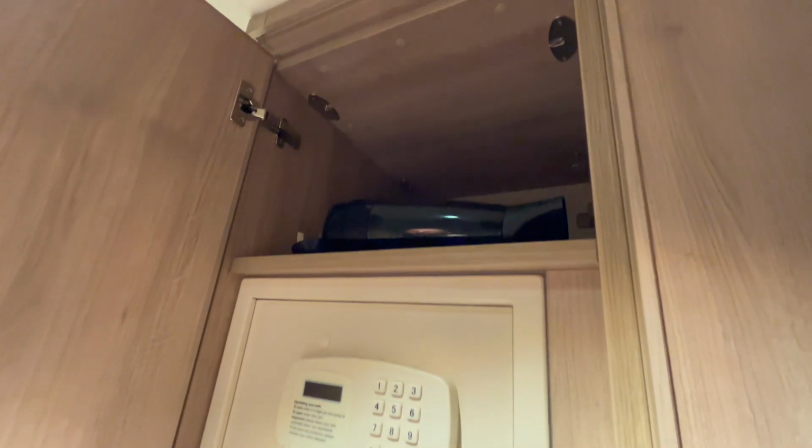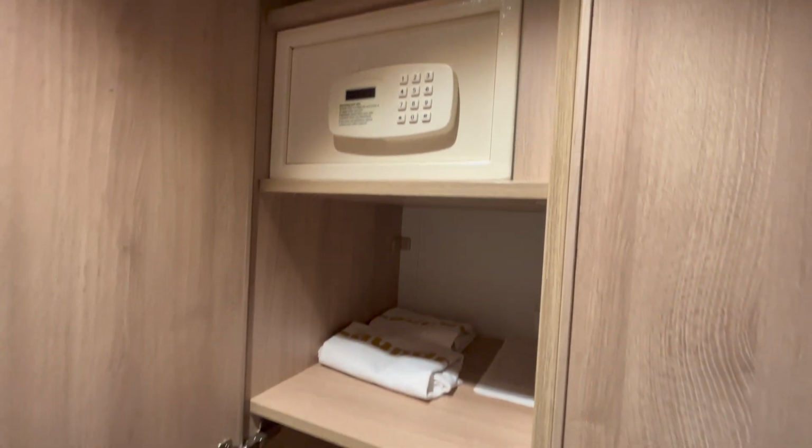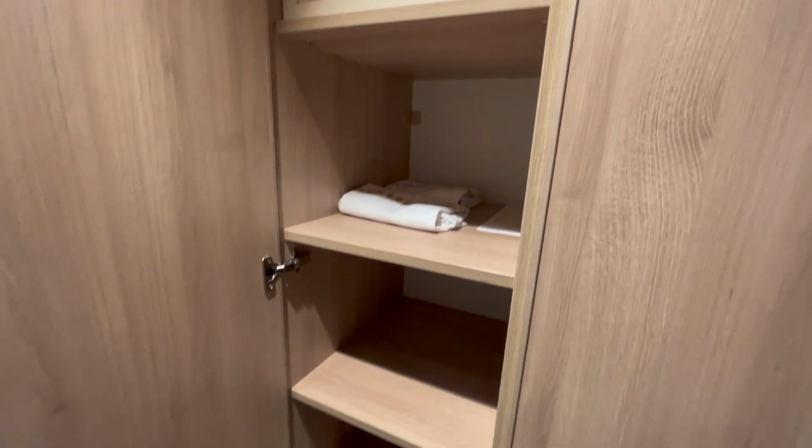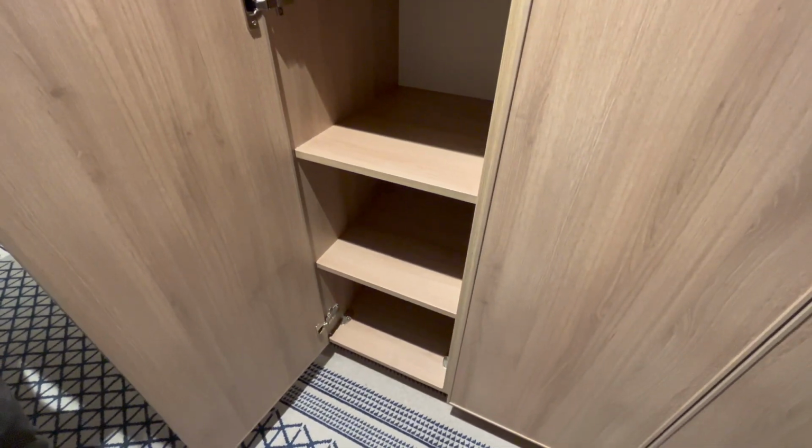The cupboard next to the desk is where you'll find the safe and laundry bags if you need to send any items to the professional laundry for a fee. It's worth knowing that you have access to the self-service laundry on the port side of each passenger deck that's free to use. You just need to bring some washing tablets. The wardrobe is where your life jackets are stored and a good place to store shoes at the bottom.